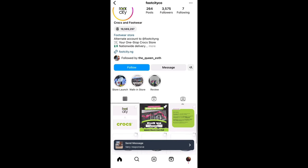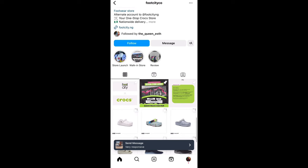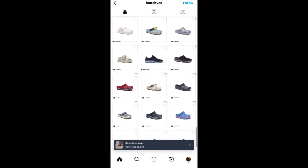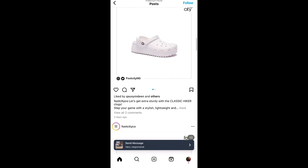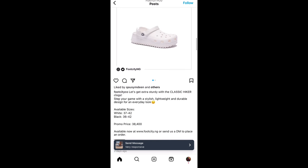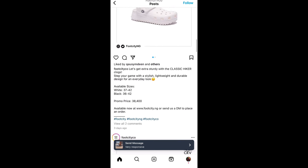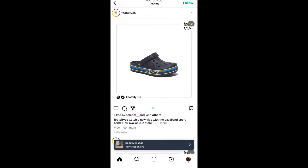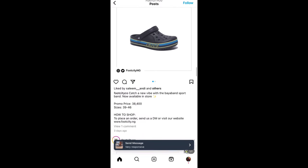So lastly, I just wanted to show you examples of successful Crocs stores, and this one is really doing well, and they sell Crocs in different designs. Now check out the prices. This is 38,400. Ooh, that's a lot. And basically they'll get this for maybe 20k, and see the profit that they are going to make on it. But that is what the business is about.